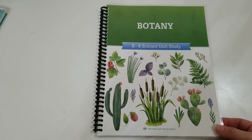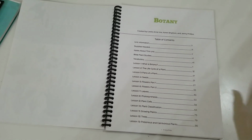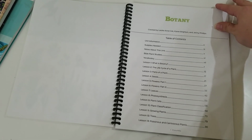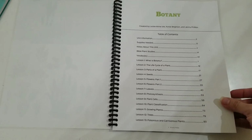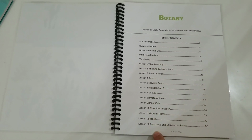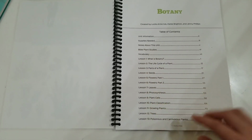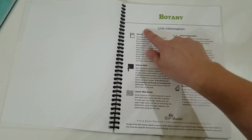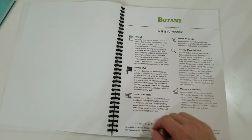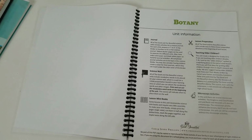Now I'm going to show you in each curriculum. So here is just a flip through of the botany unit. Just a real quick flip through. If you want me to go more in detail, I guess I will, but just let me know in the comments, and I'll do a full flip through of this. But so here are all of the lessons. It's 13 lessons, and these are just a list of the things they're going to talk about. So we got this, and then they want you to have a science journal and a science wall. They have mini books that you can use.